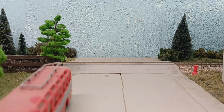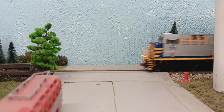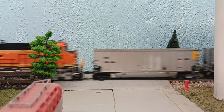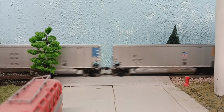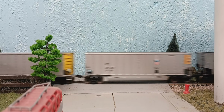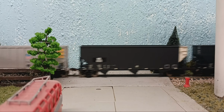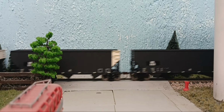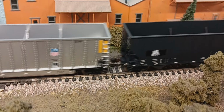Here we go, guys. Alright, and 3, 2, 1, and there it is. MOL, Montevideo Link. Alright, guys, so I just now noticed something. These cars are owned by the Montana Railroad. But it looks like he's slowing down for a bit.